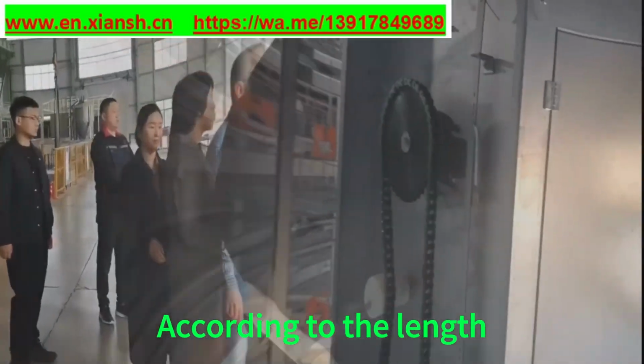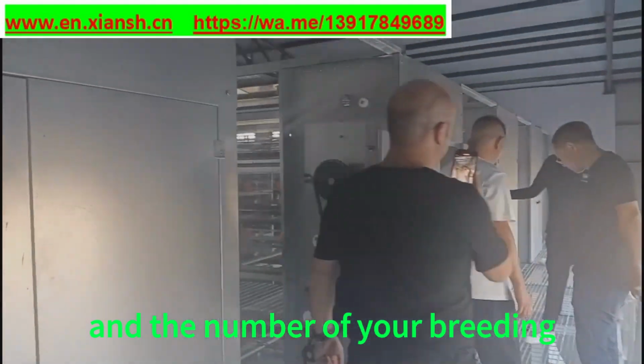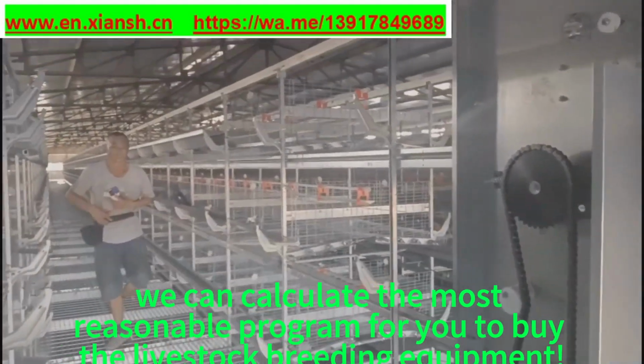According to the length, width, and height of your breeding house and the number of your breeding, we can calculate the most reasonable program for you to buy the livestock breeding equipment.